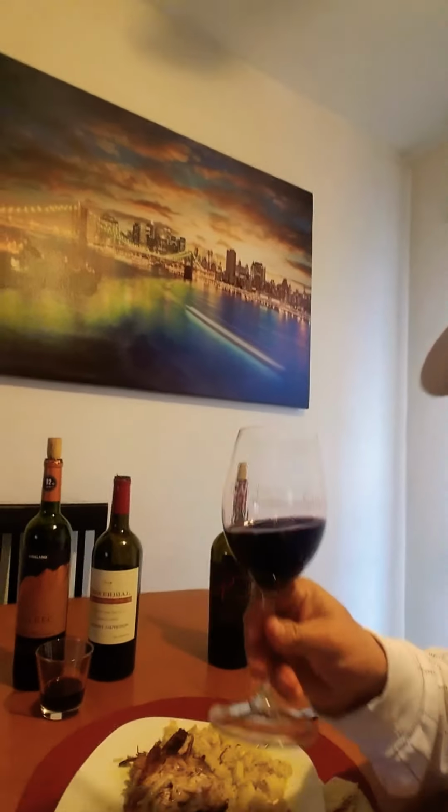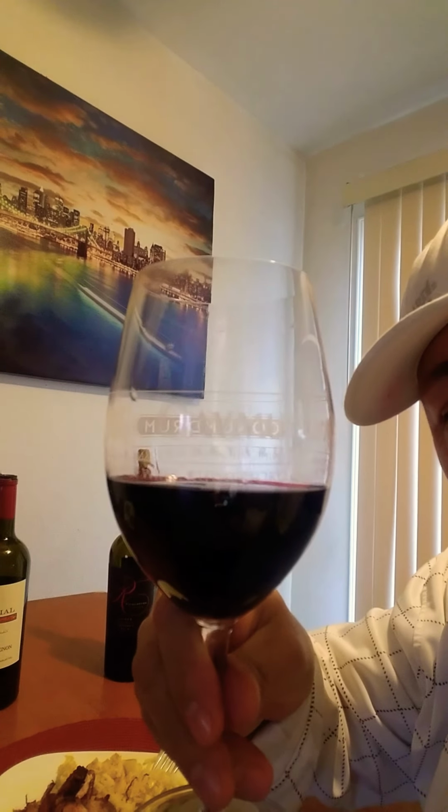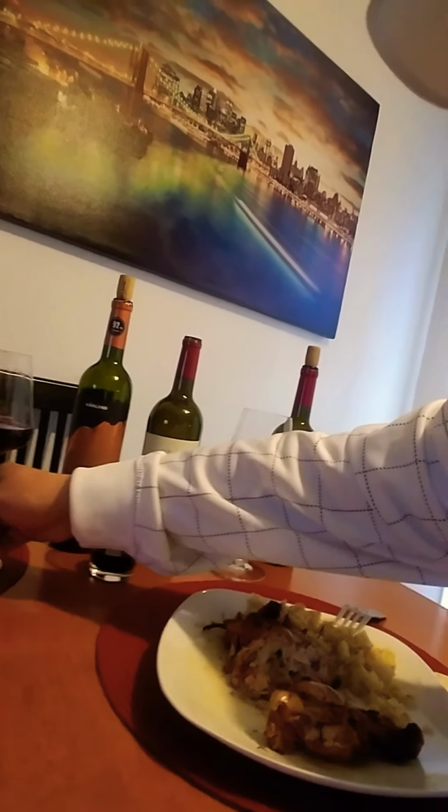You can see I have my glasses from Caymus Vineyard right here. Caymus. Oh, you can't really see it. Okay. Caymus. Yeah, my Caymus Vineyard. And I have a glass right here from Castelli Amorosa. Some of my favorite ones.